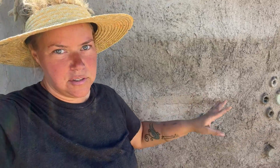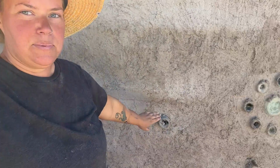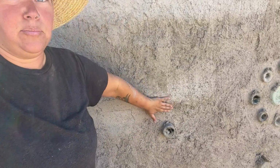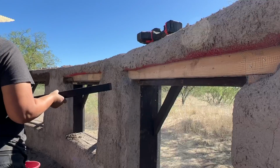There's also several spots around the entire area here, especially around the bottoms, that have a big indent there. So we'll be going through in the next couple days, making sure everything's built out the way we want it before we start our final plaster. That will make that final step go much easier.